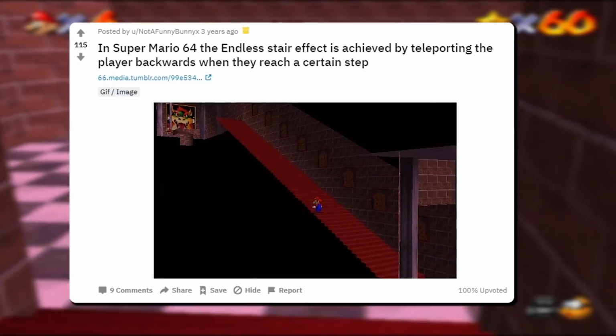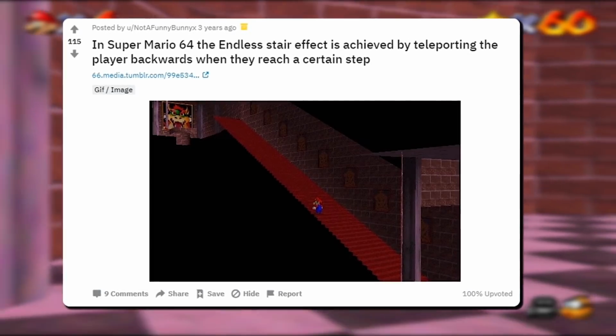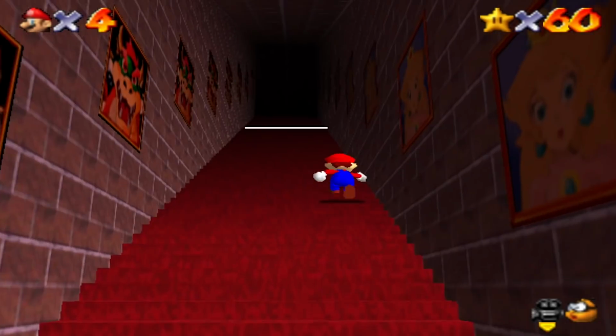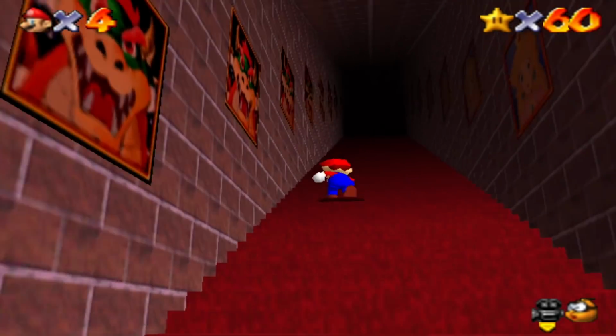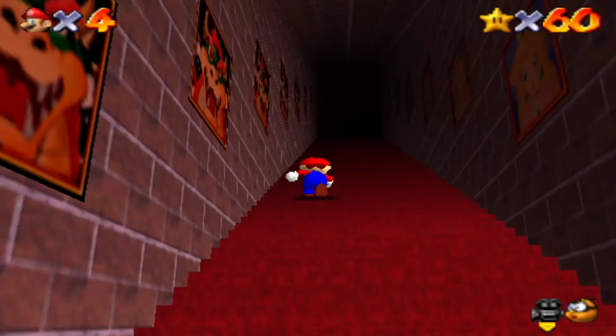What the developers used is a relative teleport, essentially. The game will teleport you backwards when you reach a certain step threshold, and then you're very seamlessly pushed down a couple of steps without actually realizing, because you're in the middle of running, and it makes it feel endless. Did I explain that okay?